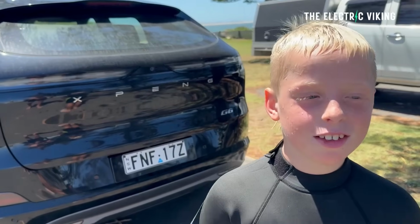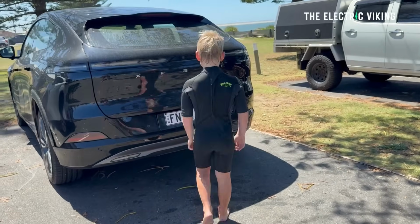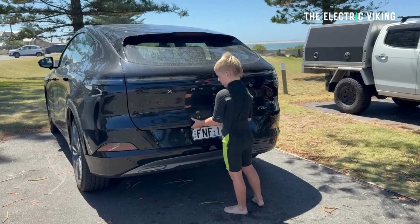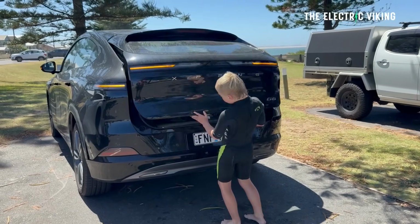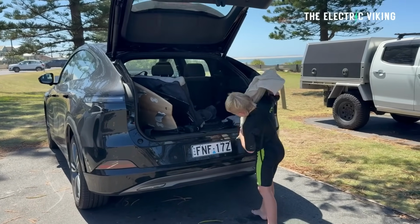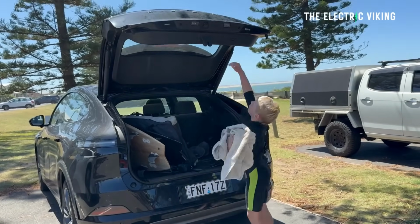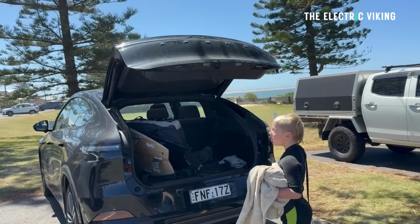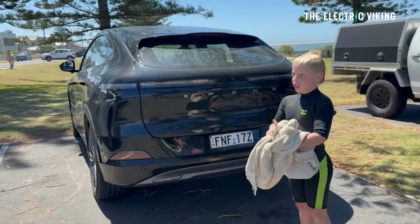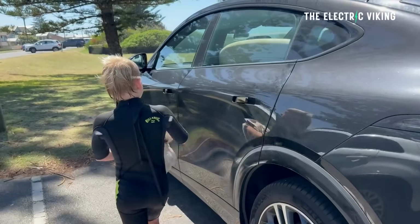Except you don't have your towel. Get your towel out. You need your towel. Nice. First time. Alrighty, let's go. Other side. Oh, you want to go to the front? Go front, yeah.